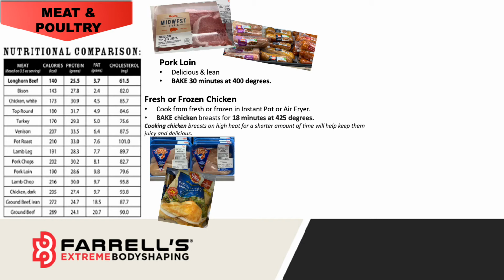But one new thing is there's so many people that have Instant Pots and air fryers, and a lot of recipes actually say you can cook it right from frozen. So you can give that a try too.